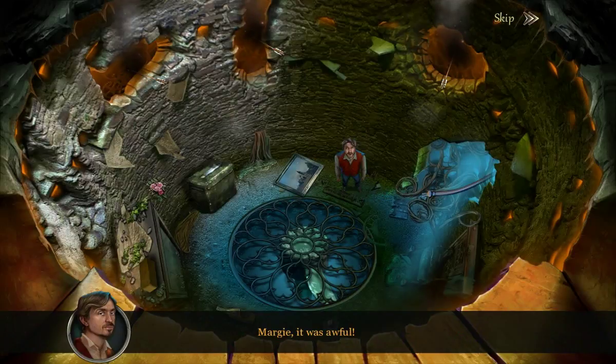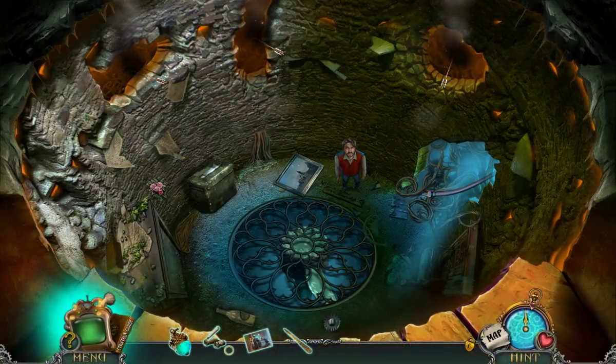Margie! It was awful! I can't climb this wall. Leave me! Save yourself! Blah blah blah. Nah.